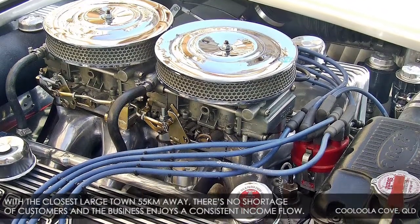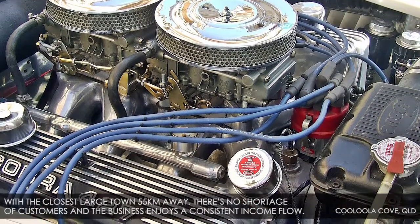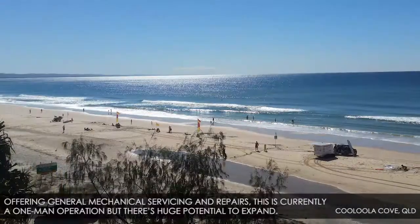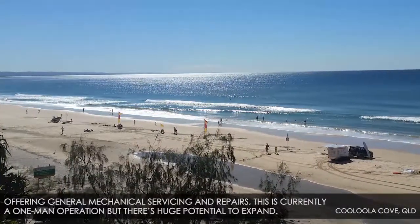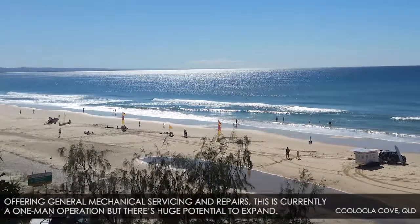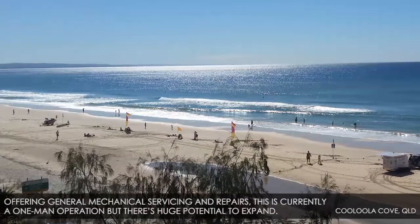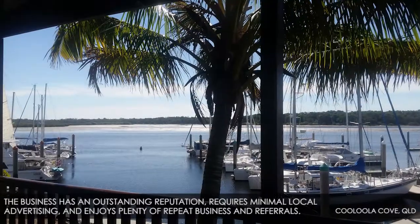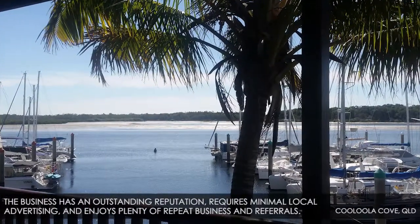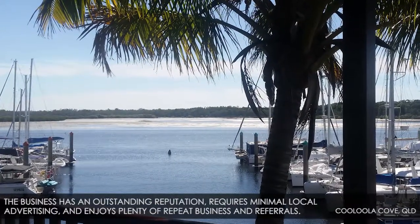With the closest large town 55 kilometres away, there's no shortage of customers and the business enjoys a consistent income flow. Offering general mechanical servicing and repairs, this is currently a one-man operation, but there's huge potential to hire staff and expand. The business has an outstanding reputation, requires minimal local advertising, and enjoys plenty of repeat business and referrals.